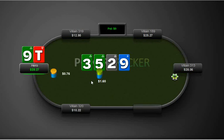I throw out just a half pot bet here, since we did have a pair. If he would have called, we more likely would have checked the river here with the pair. But I definitely want to place a bet there when he refuses to c-bet in this spot.